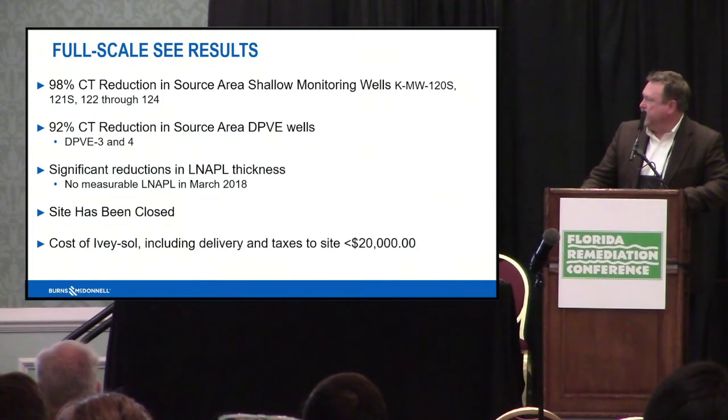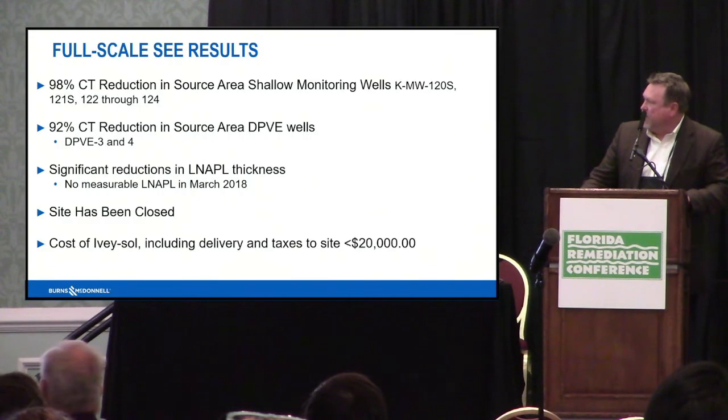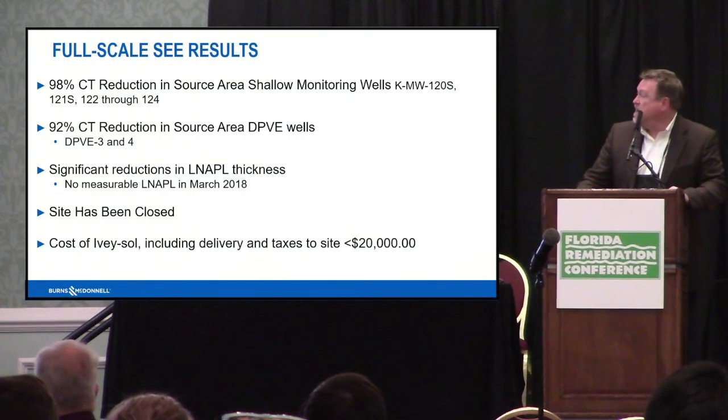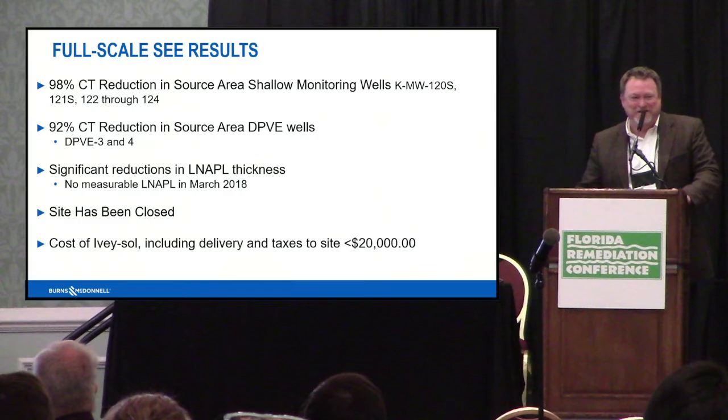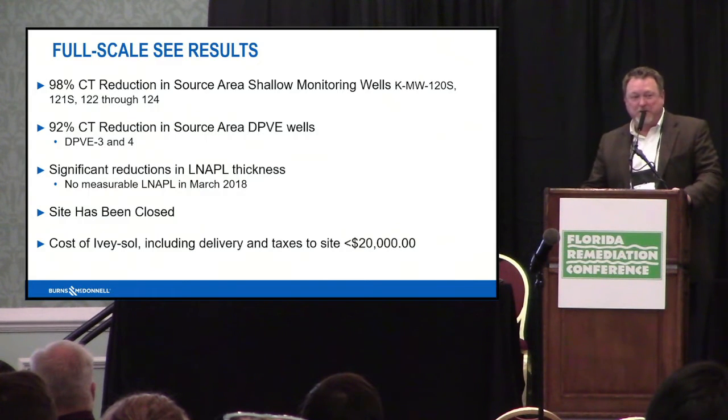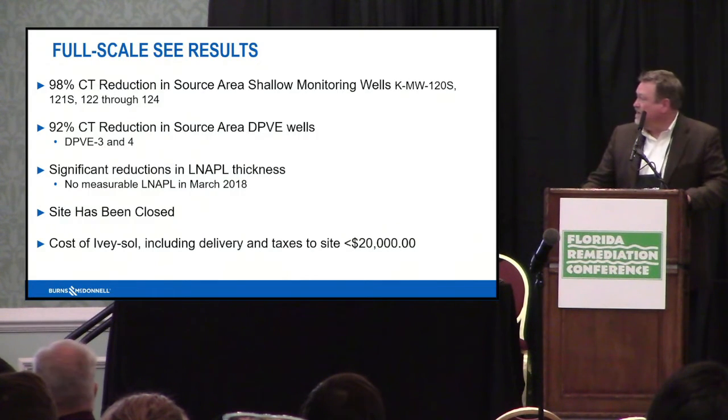Now that was a 98% carbon tet reduction in the source area, in the shallow wells, and 92% carbon tet reduction in the source area DPVE wells. Significant reductions in the NAPL thickness, no measurable NAPL last time it was tested. And the site's been closed, and that's the biggest thing of all. So the cost of Ivey Sol, including delivery and taxes to site, I know somebody earlier didn't want to go into numbers, but for this particular site, and this was for full scale, it was only $20,000.